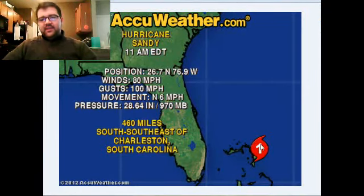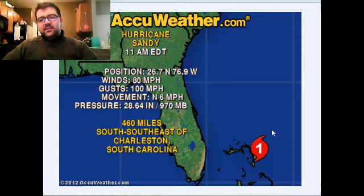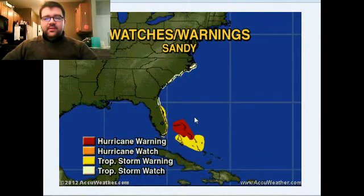Taking a look at Hurricane Sandy right now, Category 1 storm, we do have winds sustained at 80 miles per hour and gusting to 100 miles per hour, 970 millibars, so the pressure has gone up over the past 12 hours or so, and it is continuing to move north at 6 miles per hour. Projected path from the National Hurricane Center brings it north and then swings it east a little farther out to sea before getting caught up in the 500 millibar trough and bringing it back west and making landfall on the eastern seaboard.